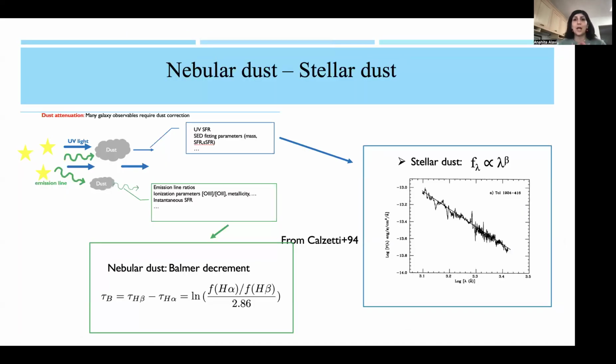Now the question is, how do we measure the dust? Dust can be measured in many different ways, right? Or at different wavelengths. For example, if you want to directly look at the dust, you have to go to mid-infrared or longer infrared wavelengths to directly observe the dust. But here, what we do, we measure dust using two techniques. One is using what we call the UV spectral slope.